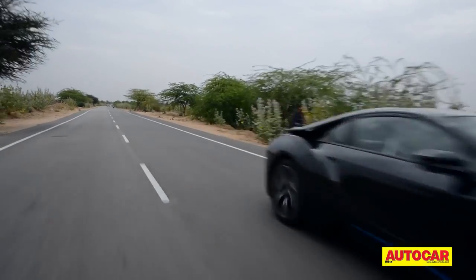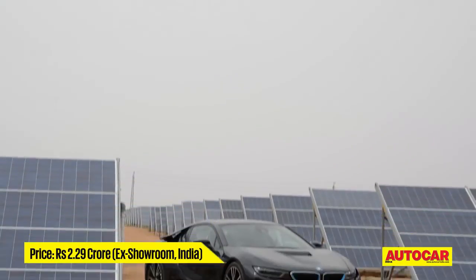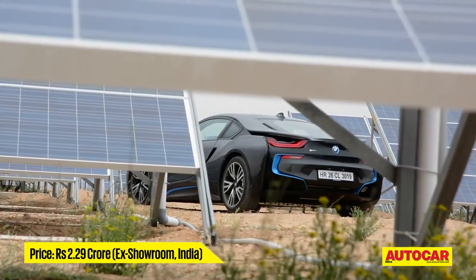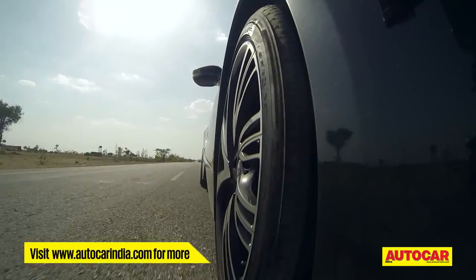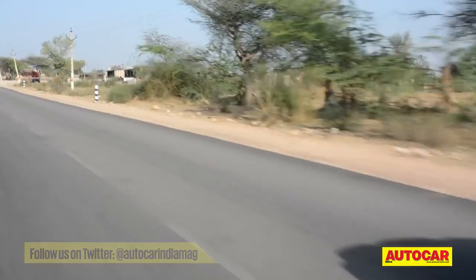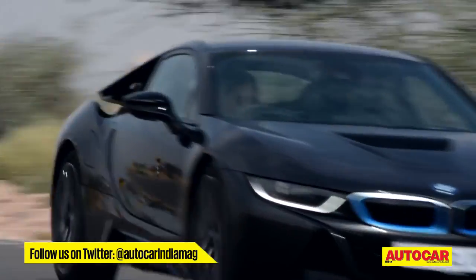But for all its hybrid tech, at rupees 2.3 crore, it is a rather expensive proposition, especially when you consider that you can get a lot more horsepower in some seriously thrilling cars for the same money. Still, there's no doubt that for a handful of people, the i8's futuristic styling, techie appeal and green credentials will be a big draw, and for them, it's certainly worth a look.